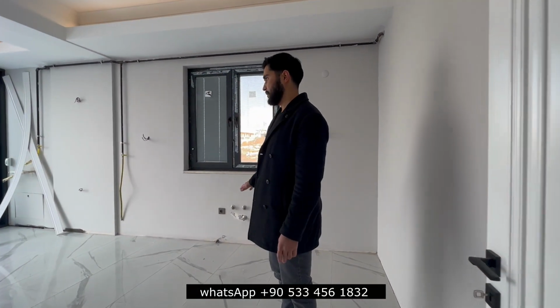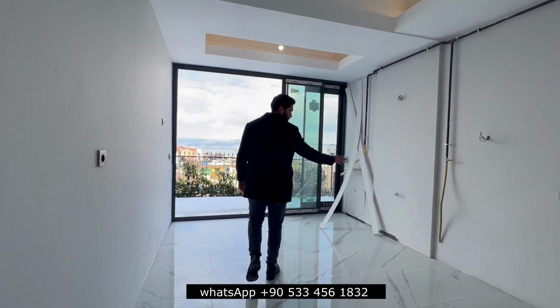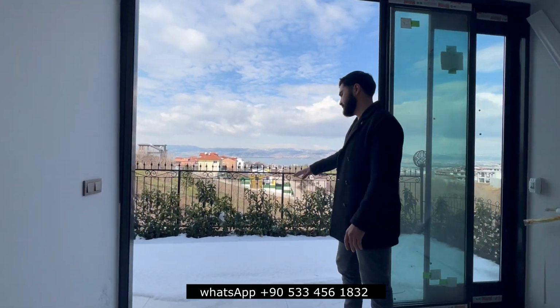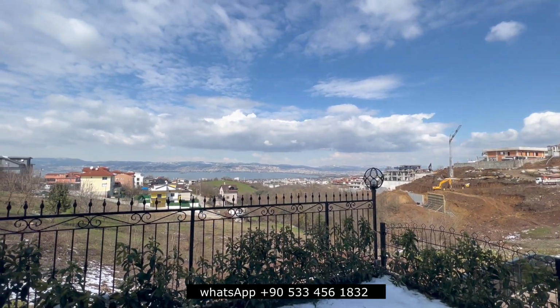It's not finished. Why they didn't do that? It's up to you. You can design it yourself. Put the cabinet and everything as you wish. And here is the garden. But there's a lot of snow here, and you can see the view.